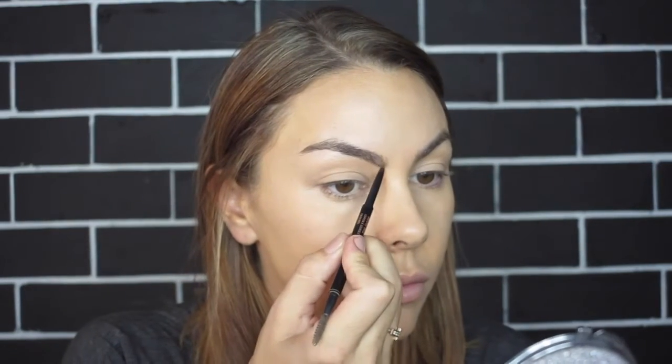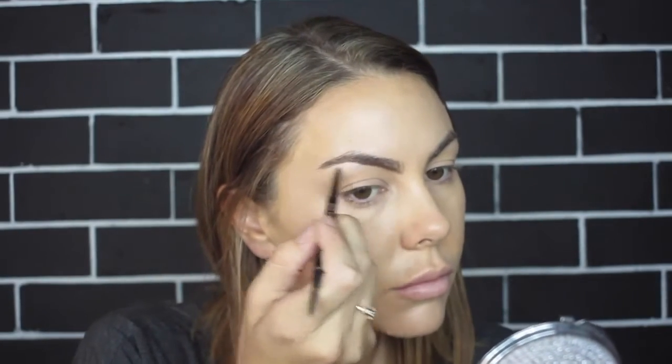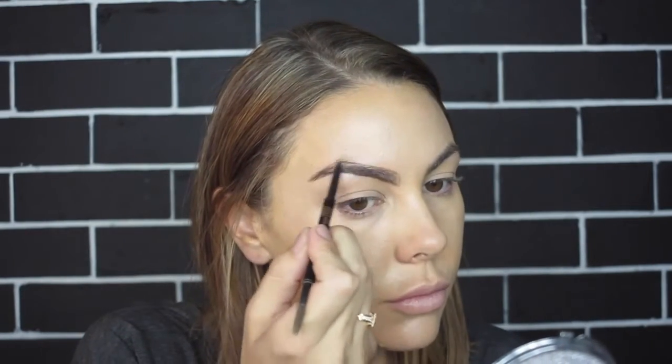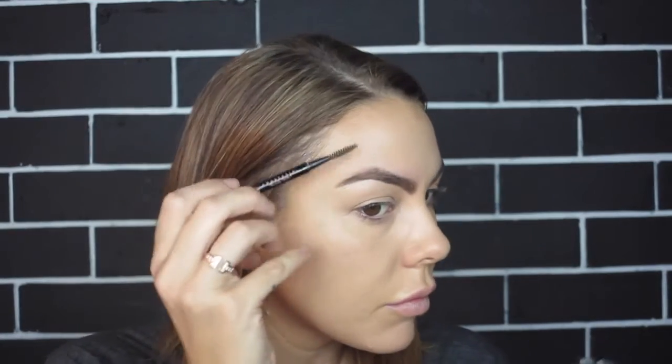Now I'm using my Anastasia Brow Wiz in the shade Caramel. I used to be the shade Dark, but I've gone a lot lighter with my hair lately, so I find that Caramel is a really nice natural look. I'm always starting at the bottom of my brow and tracing along the bottom line. Then I'm going to do my tail and then go up the top and blend it all in. At the front of my brow, closest to my nose, I like to go in with little sparse hairs and always brush. Always go through with a brush afterwards because it will blend it all out and give it a lot more of a natural look.